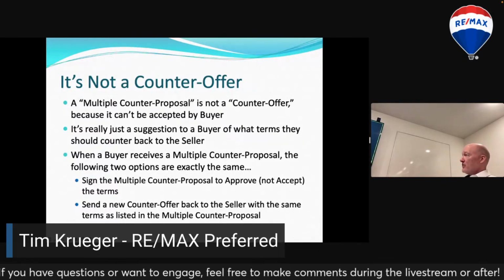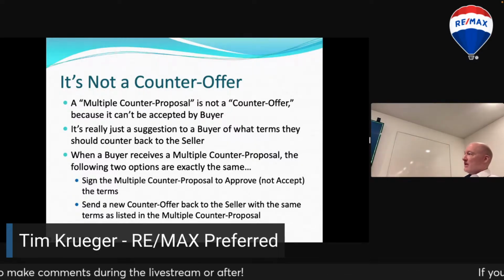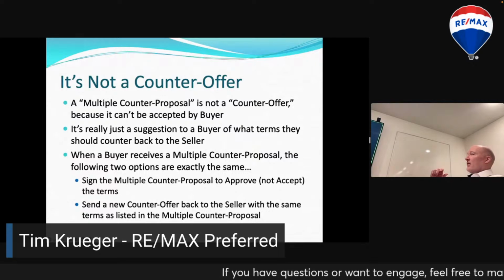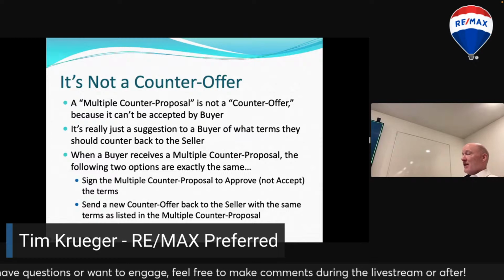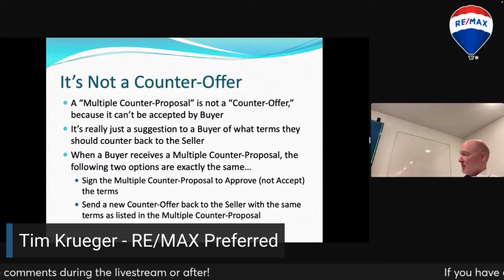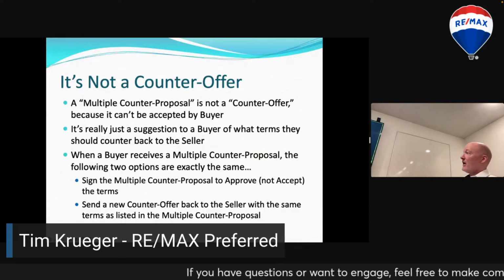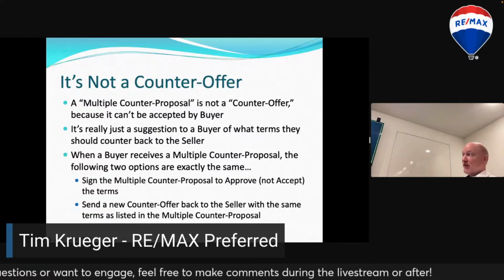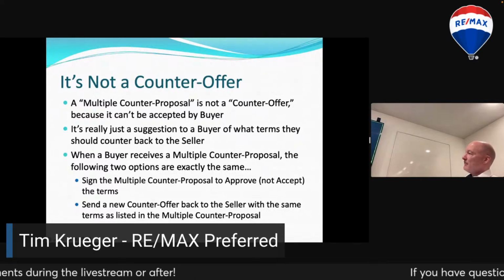The multiple counter proposal from a seller is really just a suggestion to a buyer of what terms that buyer should counter back to the seller with. Because a buyer that would approve a multiple counter proposal sent to them, it would be the exact same thing if they took those terms, put it on a new counteroffer, and sent it back to the seller. That's essentially what it is. It'd be the same as the seller filling out a counteroffer for the buyer, not signing anything, and saying, here, buyer, why don't you counter back with this? I'm not saying I'm going to accept it, but this increases your chances, right? It's kind of the same thing.